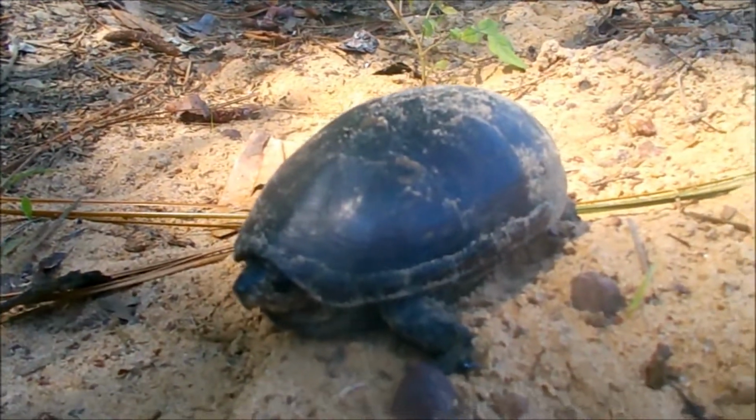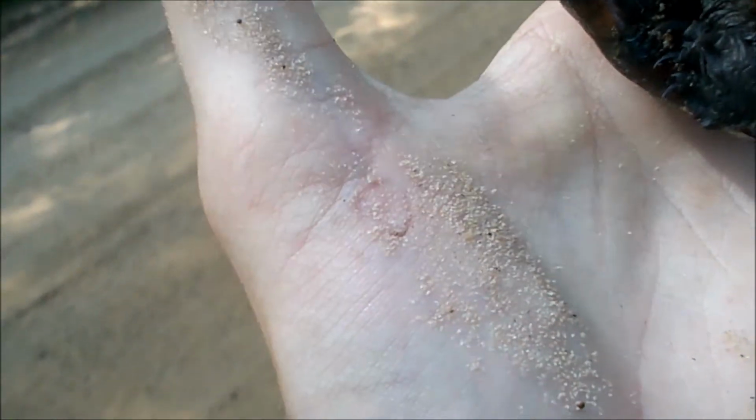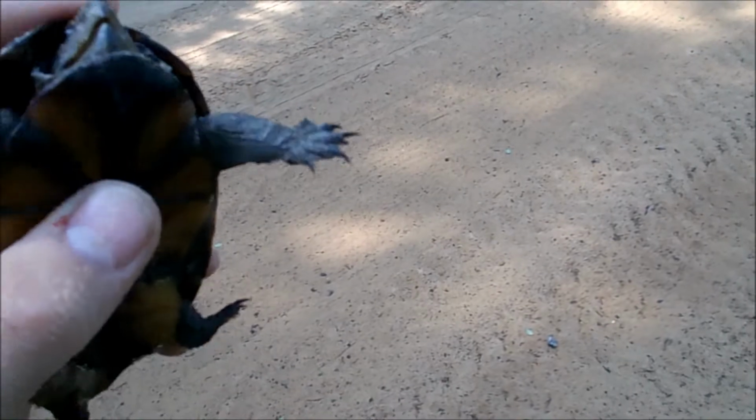I'm gonna save it for the road. So I was very unhappy. See, he bit me right there. That hurt very bad. That really sharp beak. But I'm just trying to get him to close up a little bit.